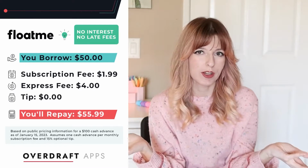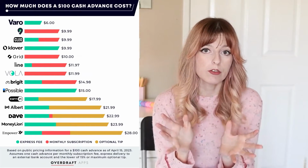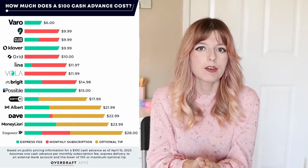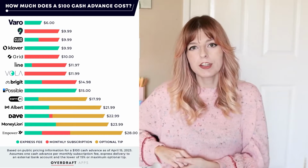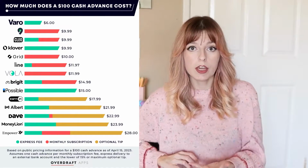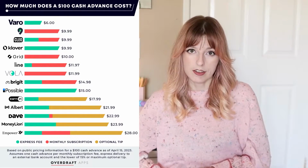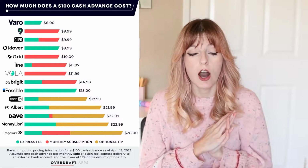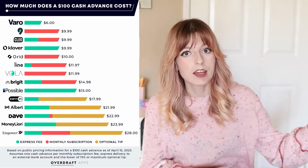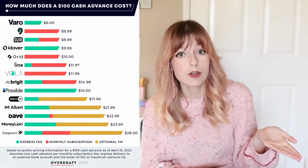So how does this compare to other apps? So we took the average cost of borrowing $50 from the 15 most popular cash advance apps. The average we found was $10.52. If you're going to take out an advance using FloatMe, it's going to cost you $1.99 plus the express fee if we're going down that route, so the total is going to be $5.99. This is way lower than the average cost, and that's even including the express fee. So if you don't use that fee, then you're only paying $2 while the average is $10.99. So that is a pretty good deal.